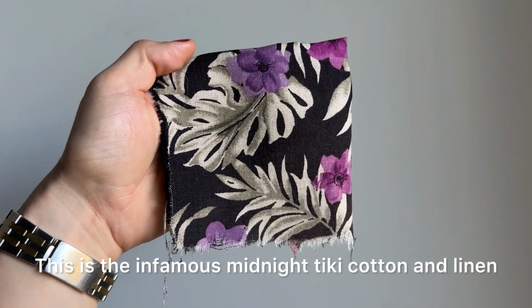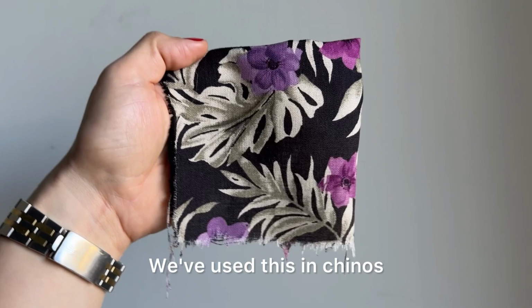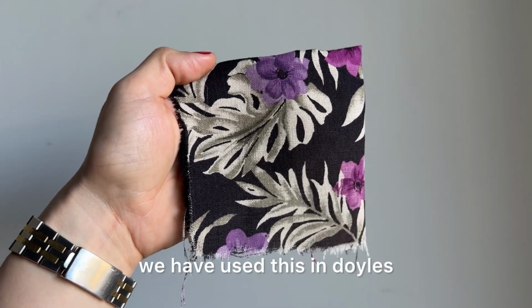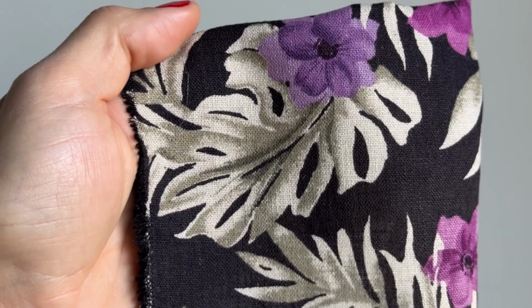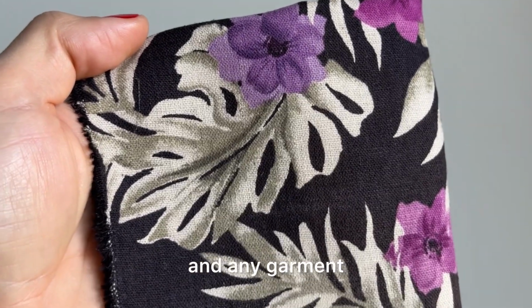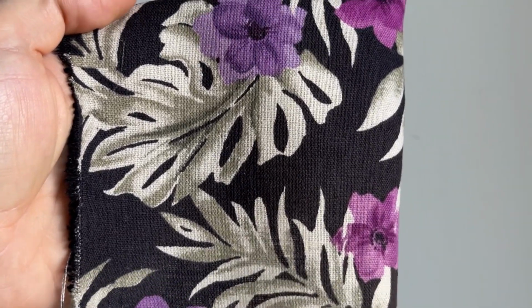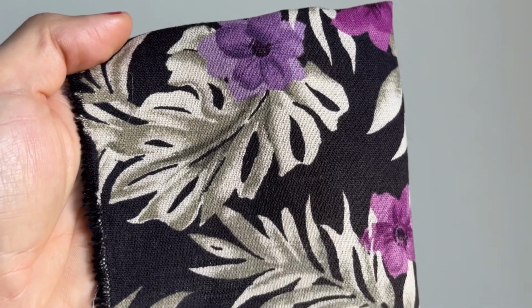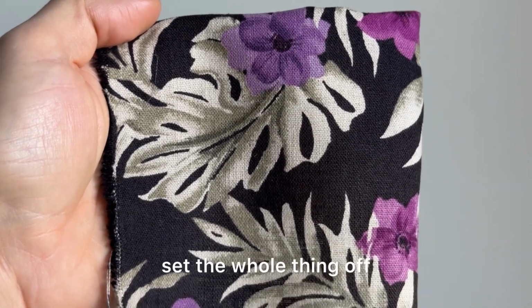This is the infamous Midnight Tiki cotton and linen. We've used this in chinos, we have used this in doils, and we've used it in Kamigata Naragi jackets. It's lightweight, it is so cool and so summery, and any garment that you choose from RTC and you make up in Midnight Tiki will be eye-catching and amazing. The black base and these purple flowers just set the whole thing off. It's fantastic.